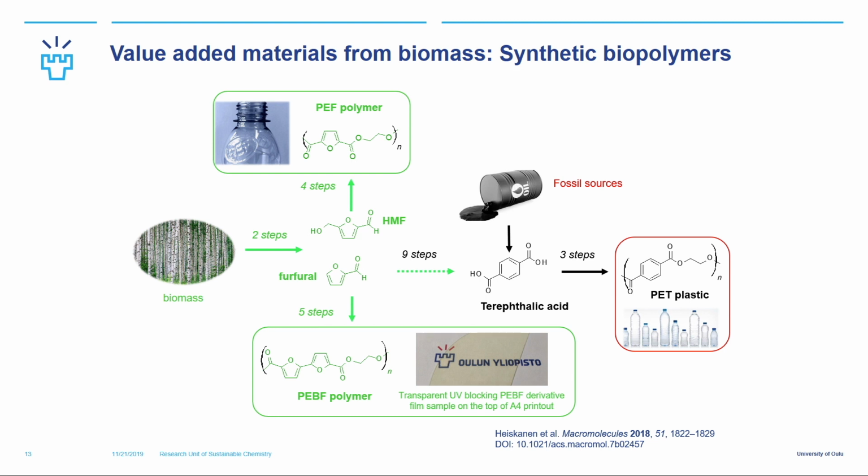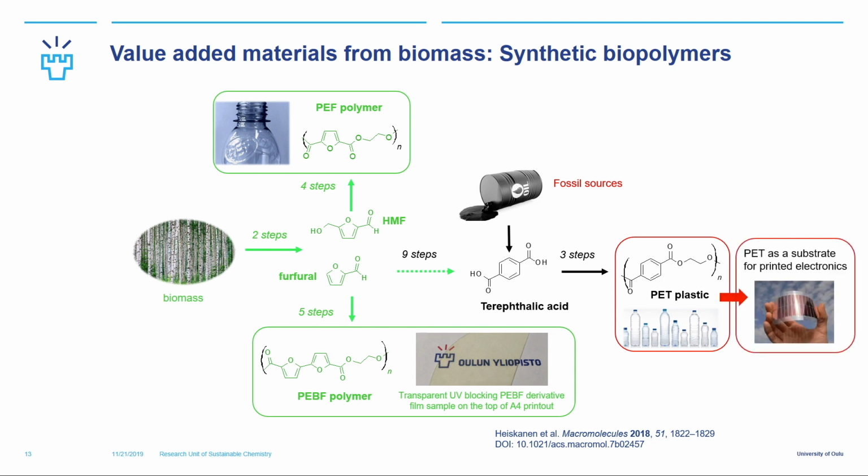But at this stage, it's also important to notice that we are covered by the plastic all over the world, and those soda cans are not the only application where we can use those. There are also very high-end applications in plastics. For example, PET is one of the most used substrate materials for printed electronics, so a very high-end application.